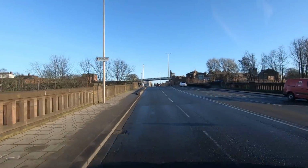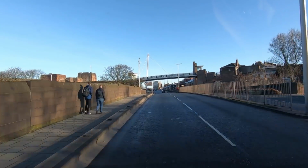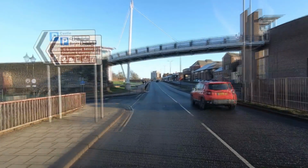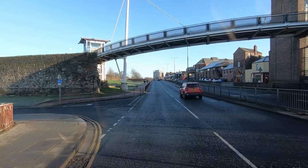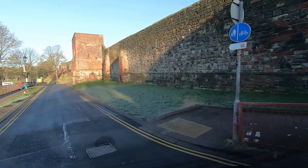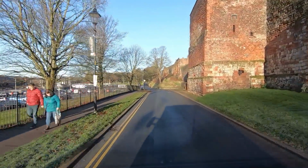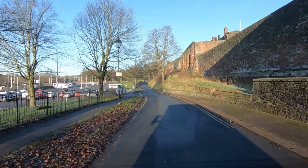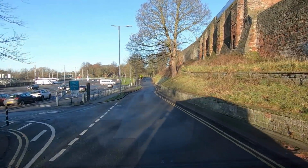You arrive at destination on the left after 1,000 feet. Recalculating. I'm recalculating. We're here. After 600 feet, bear right onto Dacre Road.